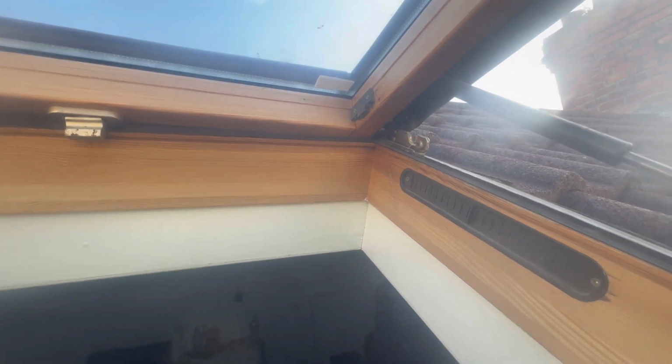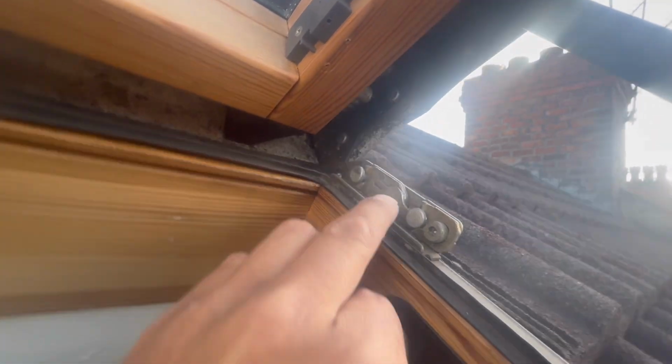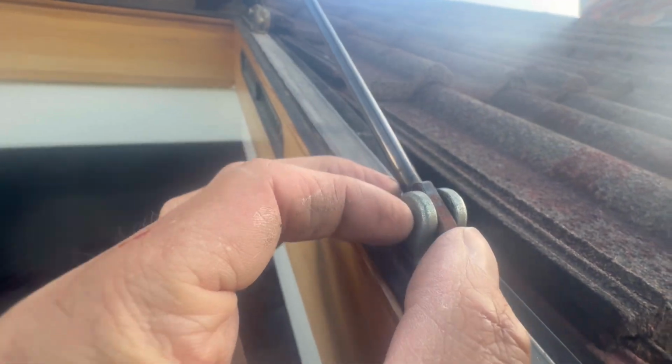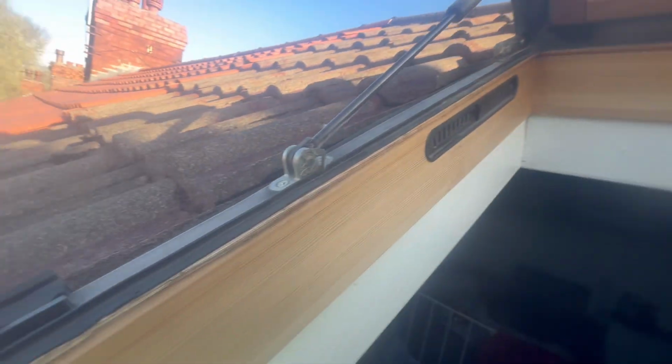Right, I've managed to do a little temporary fix here. This wasn't broken, it was just massively out, and I just need to go and get a little hammer to make sure that that is pressed right down, because that's what stops this coming out. And then I'm just going to go and see if I've got a little bolt or a screw or something I can put in here, and then at least this job's done.